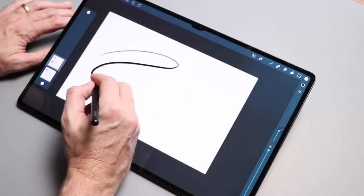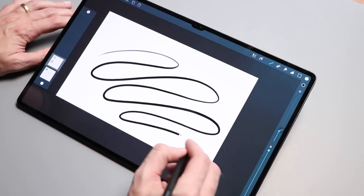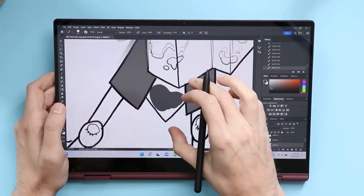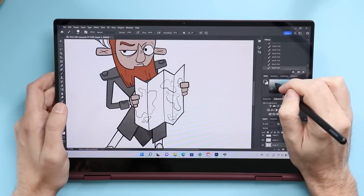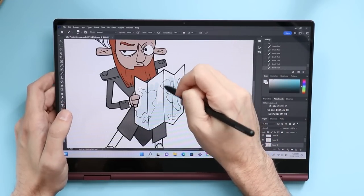Both of these devices come with the S Pen packed in. Nice. Performance-wise, it is the same exact pen, and it performs the same exact way. These are very smooth pens. I don't get a lot of wobbly lines. They have these tiny little rubber tips, which work pretty well on these glass screens. It gives you a little bit of resistance.